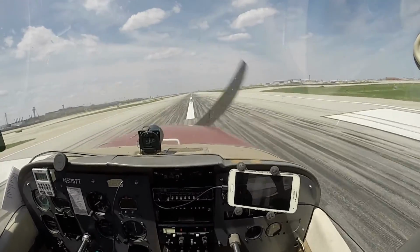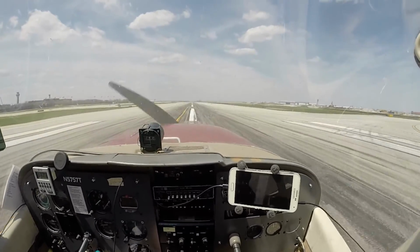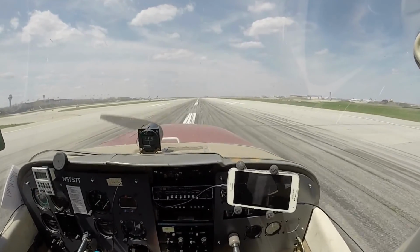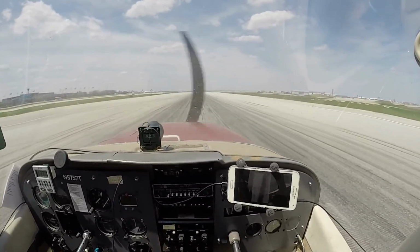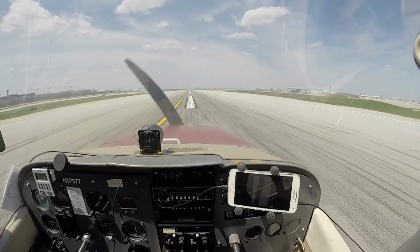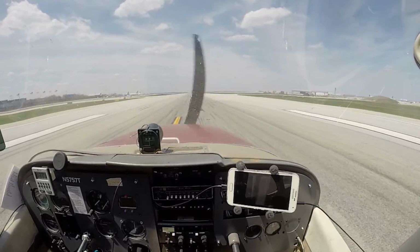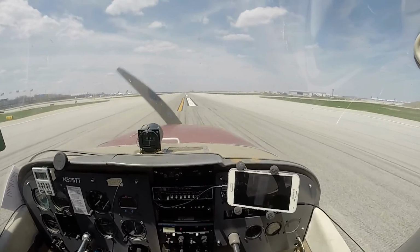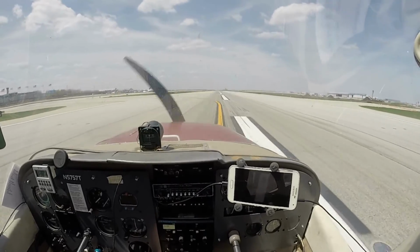Tower, Envoy 3572, inbound 27 left. Envoy 3572, tower, wind 310 at 16, gust 26, runway 27 left, clear to land. Clear to land, 27 left, Envoy 3572. November 5757 Tango, say intentions. I'd like to stop at Signature and adjust my cameras and then depart after stop. November 57 Tango, roger, turn left at this next turnoff here, left on Golf, and hold short of Golf 3. The next taxiway appears to be Mike, 57 Tango. November 57 Tango, affirmative, left turn here on the Mike, left turn on the Golf, hold short of Golf 3. Oh, I see, thank you. Left on Mike, left on Golf, hold short, Golf 3, 5757 Tango.